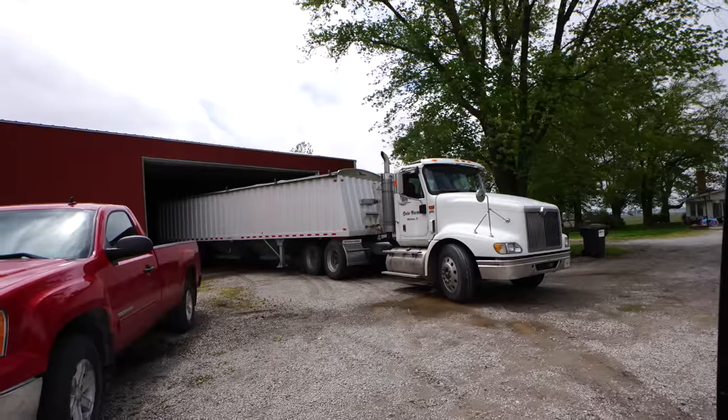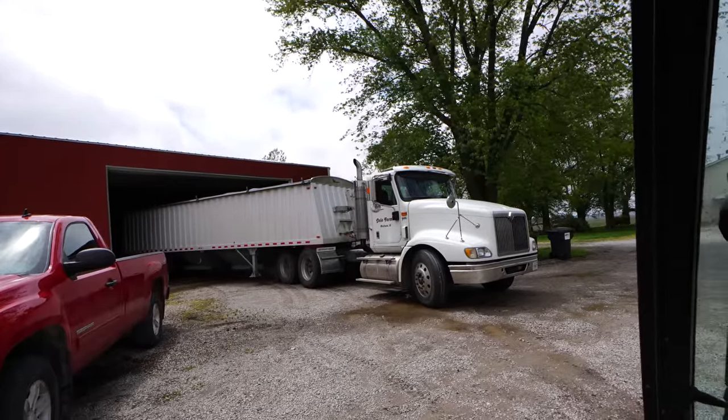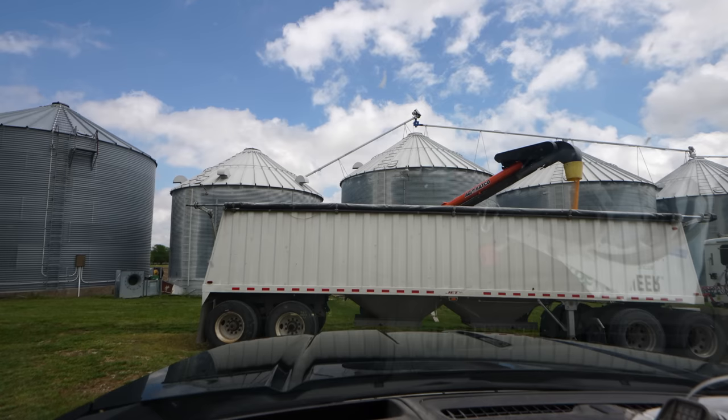Job's done. Jeff thought his front right steering tire looked a little low, so he's going to back in and put some air in it. I'm going to go grab a bite to eat for lunch. After a morning of not being very productive, Jeff's back to hauling corn with a freshly fixed back rear tire.